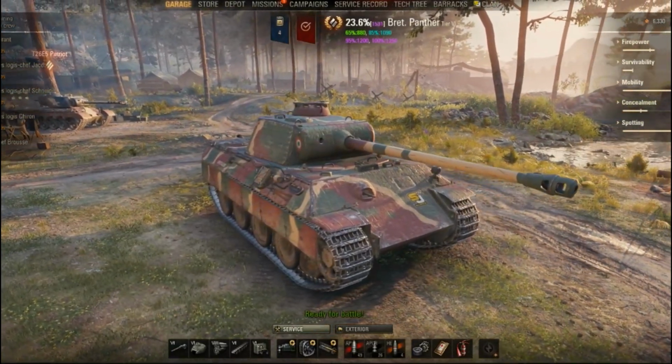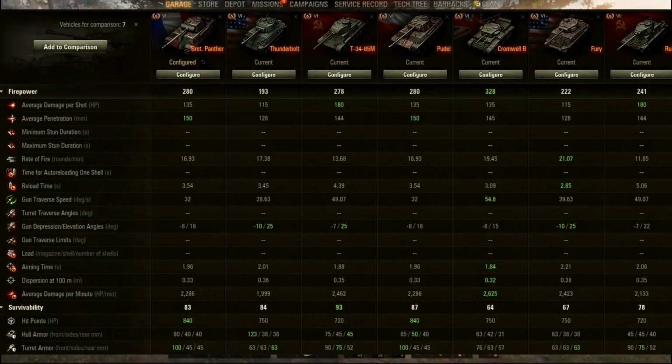Now, let's have a look at its stats and how it compares to the other tier 6 premium mediums. Its average damage per shot is 135, and that is only beaten by the T-34-85M, which has 180. Its average pen is 150, which is the same as the Poodle. Its rate of fire is 16.93 rounds per minute. Obviously the Fury is the top one there at 21 rounds per minute. Its reload time is 3.54 seconds, and again the Fury is the top end there at 2.85.